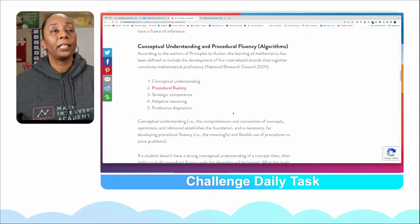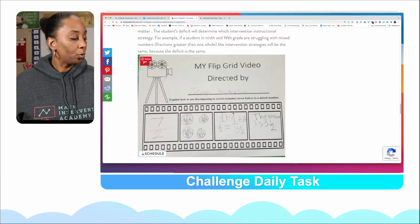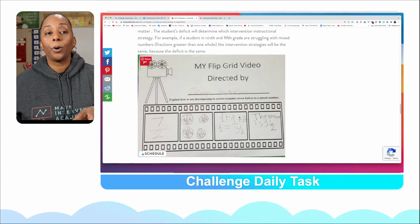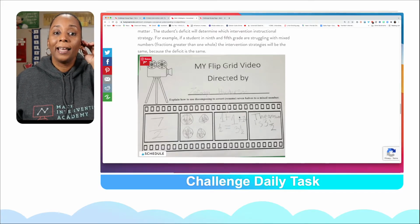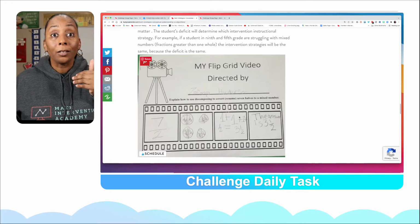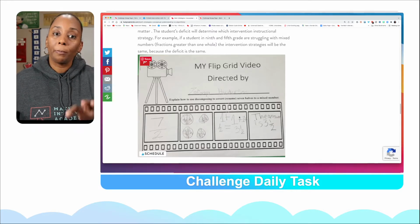In this blog post, I gave an example. This was one of my students, and she was one of those students where I was supposed to be moving them, because in the 5th grade curriculum in Texas, they are supposed to be able to add mixed numbers with unequal denominators. So you already know it has 3, 4, 5 skills that need to be completed in order to master this task.